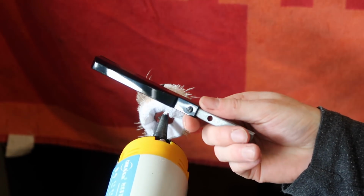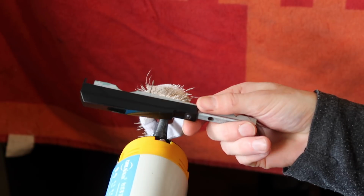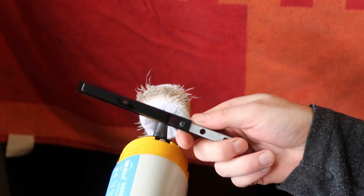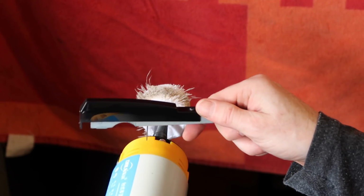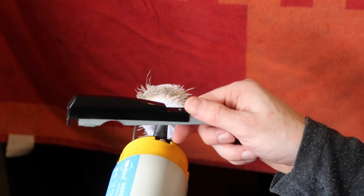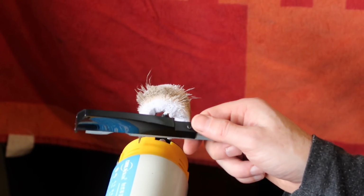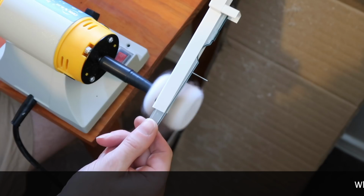So you can already see that's really shiny, and I've only been polishing that key for as long as the camera has been filming. So that's one take, and that already looks pretty special. So it doesn't take too long to do the keyboard. It's probably about an hour, hour and a half, and you should be about done.